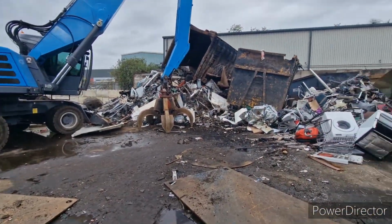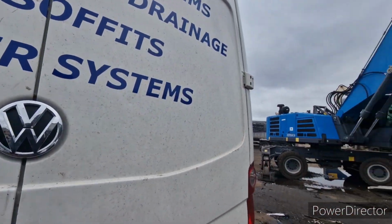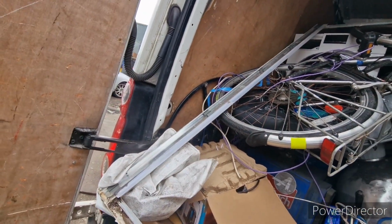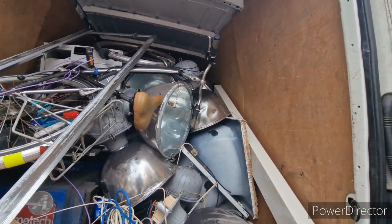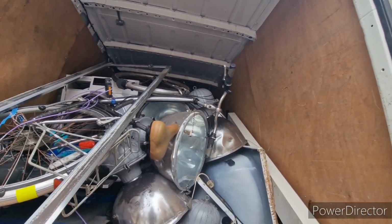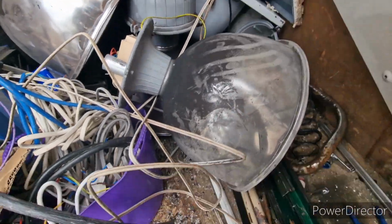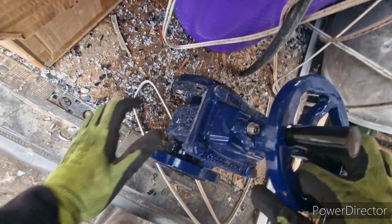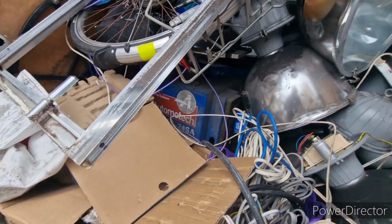Right, what's happening, everyone? We're at the scrapyard. With the amount that's in this van, we are going to be here for a while. Mate, there's so much taking apart to do and all. Oh dear. This could be a long one, people. Is there any brass in this? Or is it stainless? We'll never know.